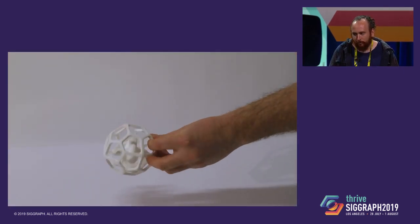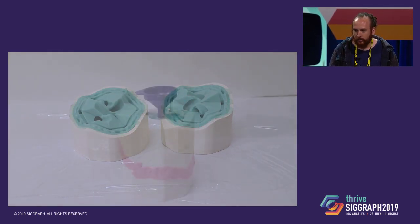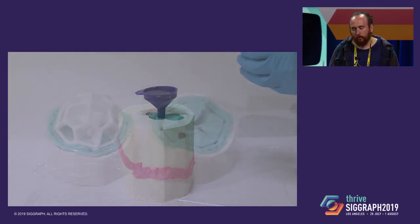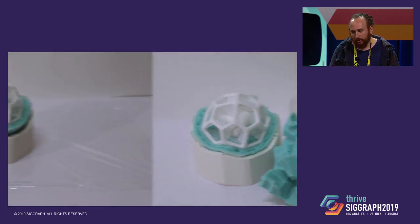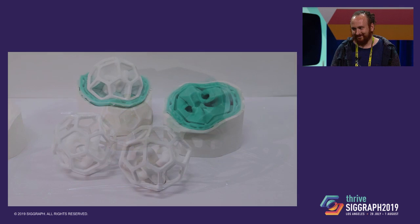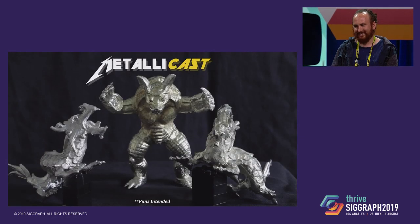Do you want to learn how to fabricate crazy shapes like this using only a two-piece mold and a single cast operation? Then please come on out to our talk on Thursday morning, room 152, and discover how to cut silicone like a pro and rock like a star. We do metal too.